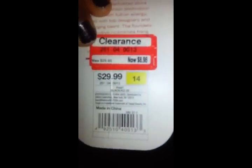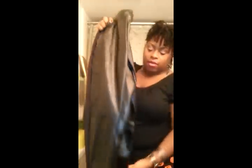So I really like these a lot. I'm glad I found these. And this was on clearance for $8.98. And that was nice. And they were regular $30. So I was glad I found those. This was like the last one on the rack.